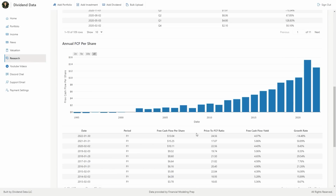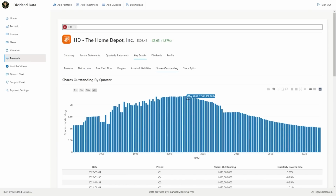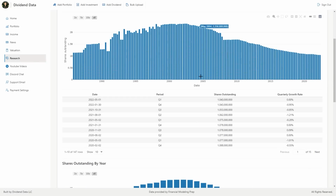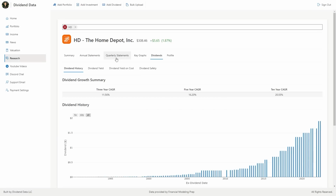They use this money to reward their shareholders. Home Depot has a fast-growing dividend and massive share buybacks. Over the past 20 years, the company has been repurchasing shares. This increases the relative value of each share you own, meaning your ownership of the company's earnings increases. Share buybacks is one of the best ways companies reward shareholders. On top of this, Home Depot has been growing its dividend on an annual basis for over 13 consecutive years. Its 5-year compound annual growth rate is 16.2%.